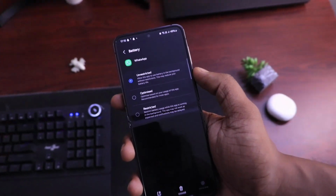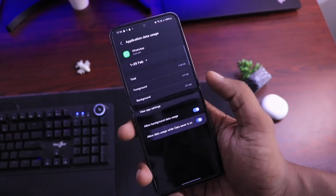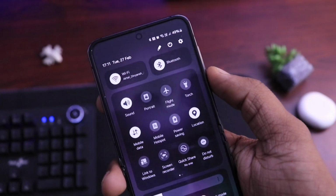Check application data usage settings as well and make sure background data usage is turned on. Also turn on the option of background data usage while data saver is turned on. These settings will ensure that even if battery or data saver is turned on, even then it won't affect the WhatsApp to run in the background.